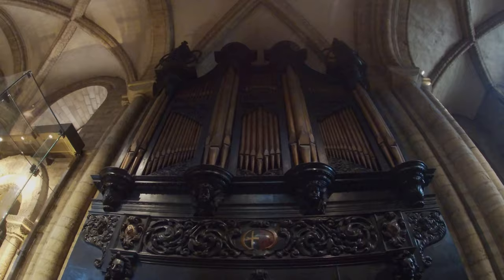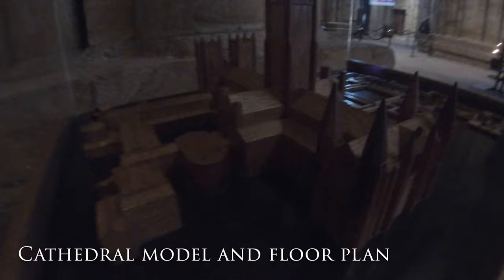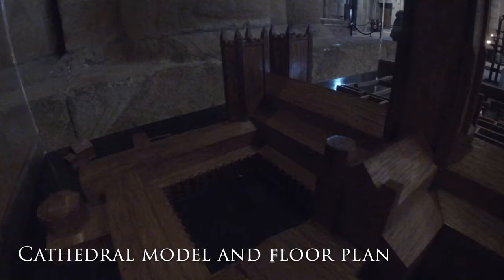Here's a little wooden model of the cathedral itself, just to show you all of the areas within it. And on the right hand side there is a floor plan, so you can kind of see where you are in relation to this. This particular map is situated sort of towards the back of the map.